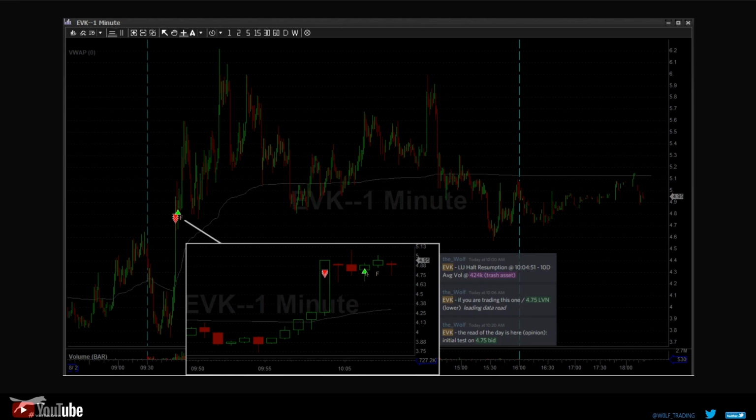Here you can see we zoomed in, enhanced the cut spot. At 10:06, we reported that if you're trading this one, leading data read. When we recognize a leading data read, it means the information coming off the leading data, the level 2, the time and sales, the liquidity heat maps, whatever you guys are using to watch leading data. This is an area where we're going to get a read, in our opinion. So we're reporting this at 10:06 as we're watching it, and then we take the cut.